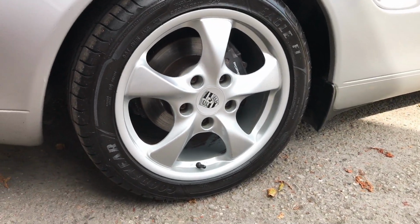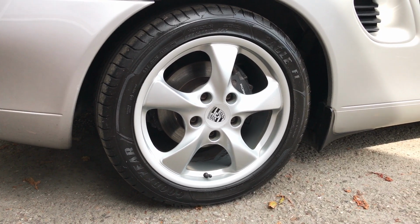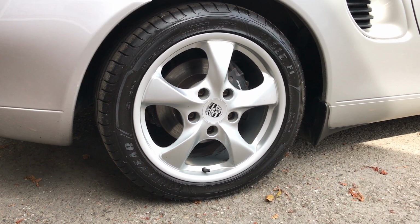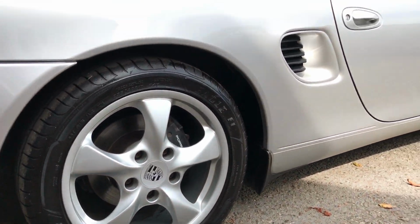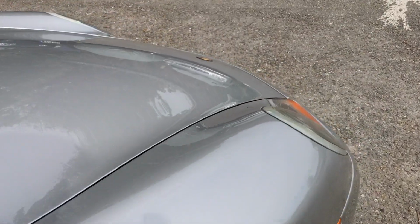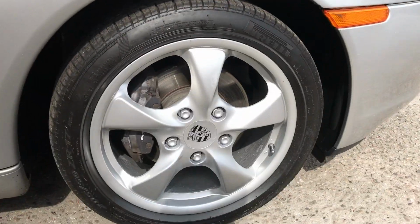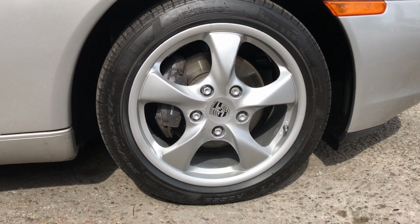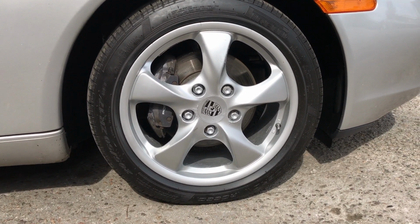Let's take a close up of the wheel. Again, that tyre looks virtually brand new. Loads of tread left on that Eagle F1 Goodyear tyre. Wheels nice and bright. Let's take a look inside now, once I've finished this close up of this wheel. Again, you've got a matching Pirelli to the front tyre there. You've got matching Goodyears on the rear.